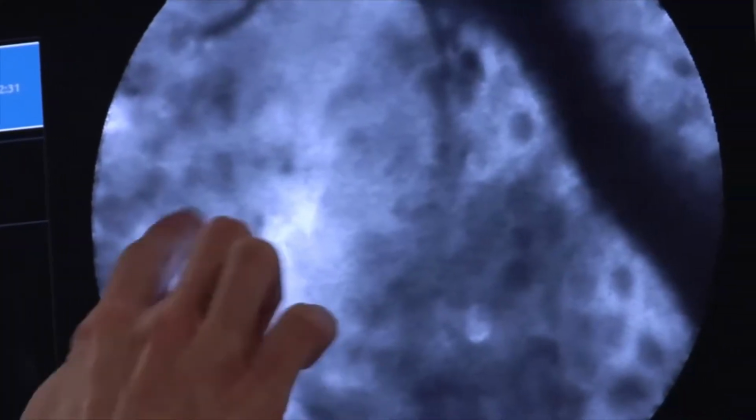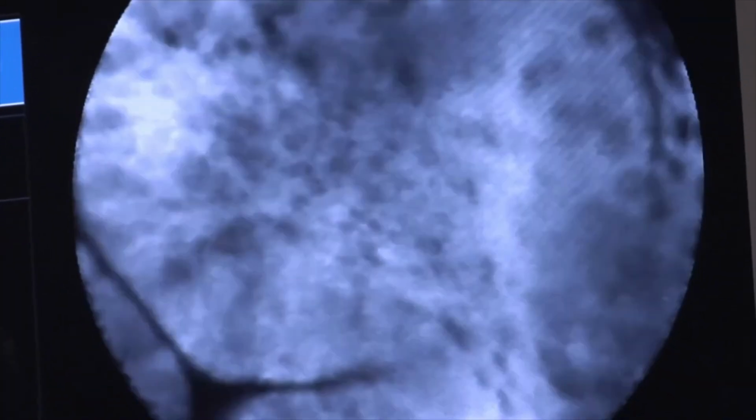The biggest danger is that the esophagus is constantly being bathed in acid, which causes a chronic burn. This has the potential to develop what's called Barrett's esophagus, and this has a 40 times greater incidence of development of esophageal cancer.